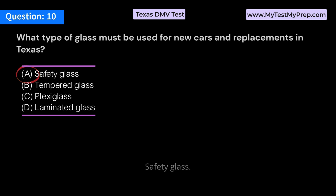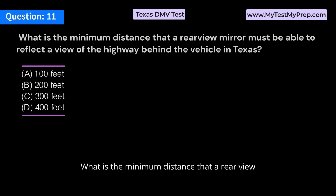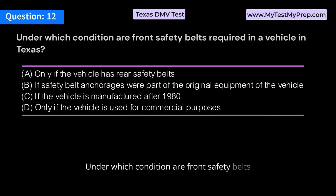Answer, A. Safety glass. What is the minimum distance that a rearview mirror must be able to reflect a view of the highway behind the vehicle in Texas? A. 100 feet. B. 200 feet. C. 300 feet. D. 400 feet. Answer, B. 200 feet. Under which condition are front safety belts required in a vehicle in Texas?